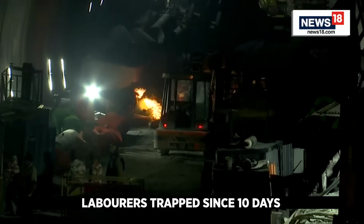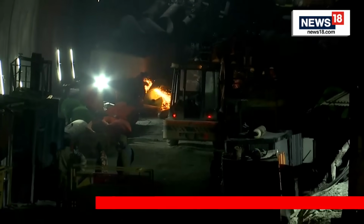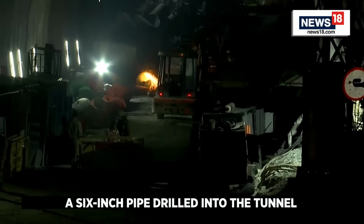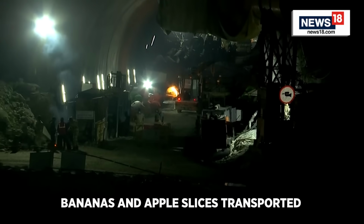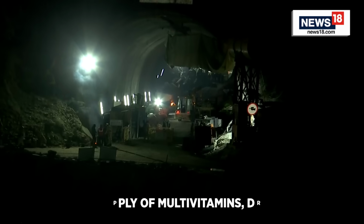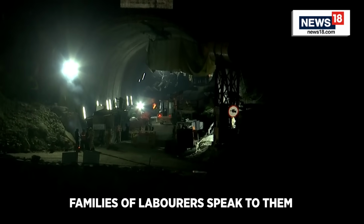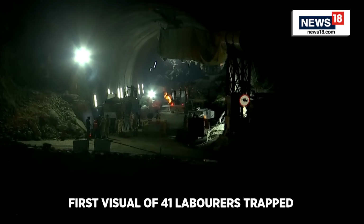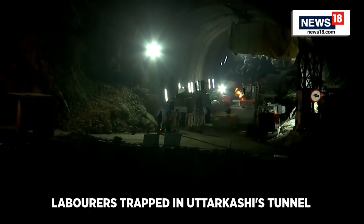Yesterday we saw that the 6-inch lifeline pipe was drilled through. Today the basic work was to make sure that the American auger machine starts drilling again. Remember, when this machine had stopped working, 22 meters of tunnel had been dug, and post that a boulder came in front, which was one of the reasons this entire operation was stopped. Now, over the next 2 days, the rescuers have made sure that the structuring inside the tunnel is completed, the stone that had come through is removed, and once that has been removed, we are expecting that within the next few hours the auger machine will start drilling.